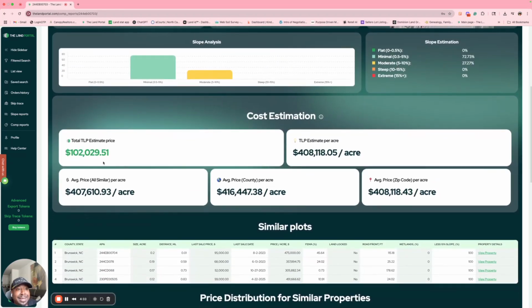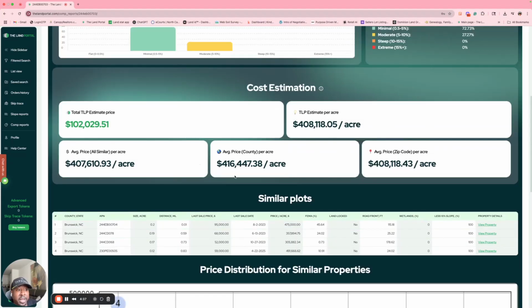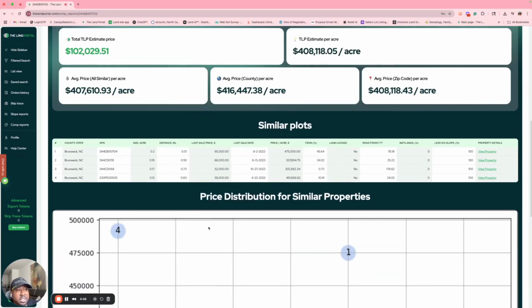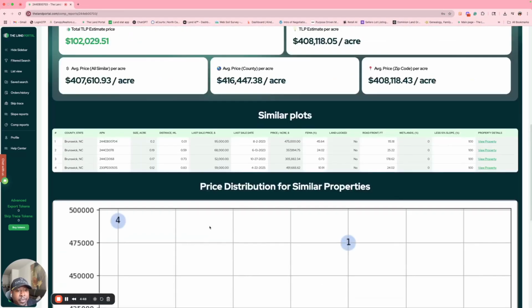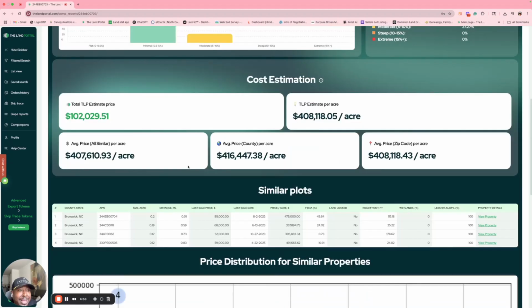It's telling me this lot is estimated at 102,000. So your whole goal is to get it cheaper than that. And then it tells you the comps, the size, acreage, and how far it is from your subject property. This is clutch. This is the creme de la creme. These guys got slope reports. Man, these guys are disrupting the land space in a good way. Hallelujah. Thank you, Lord. So yeah, that's that.